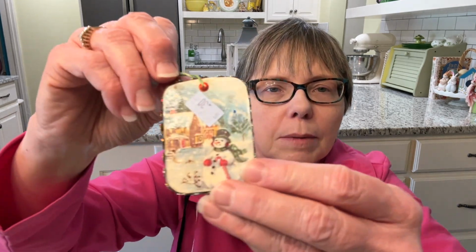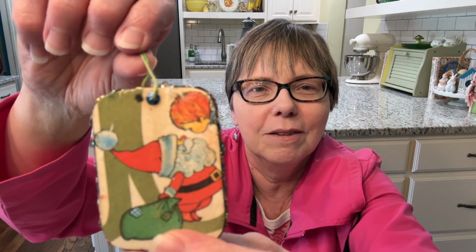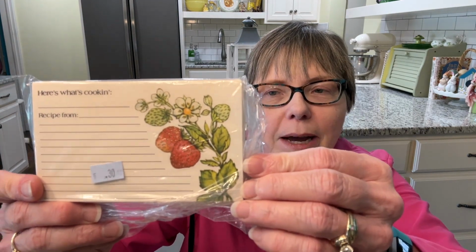Oh, this was on the cart, and it looks very vintagey and possibly handmade. It's a two-sided ornament. I'm assuming it was handmade out of some old Christmas cards. I really love this side. I think I'm gonna sell that, but I'm not sure. I really like it. I always look for recipe cards, and I was not disappointed on this day. I found this batch. Let me just open these real quick. Yes, these are the full cards that fold in half for big recipes. Let's see if they're all the same.